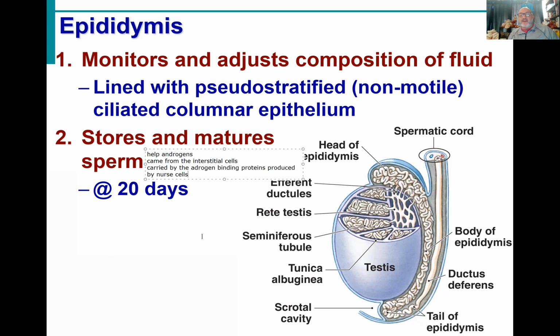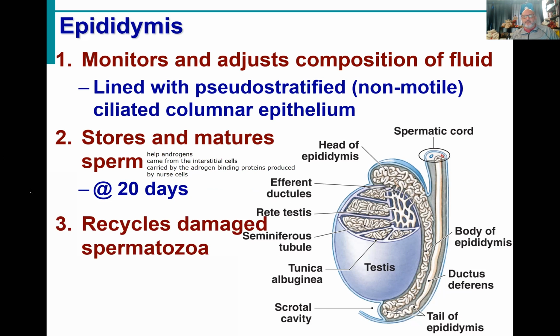And again, it's not a fast process. It takes about 20 days to mature these sperm. And lastly, and this gets back to that quality control we were talking about before, here in the epididymis is where we are going to be able to monitor the condition of the sperm.